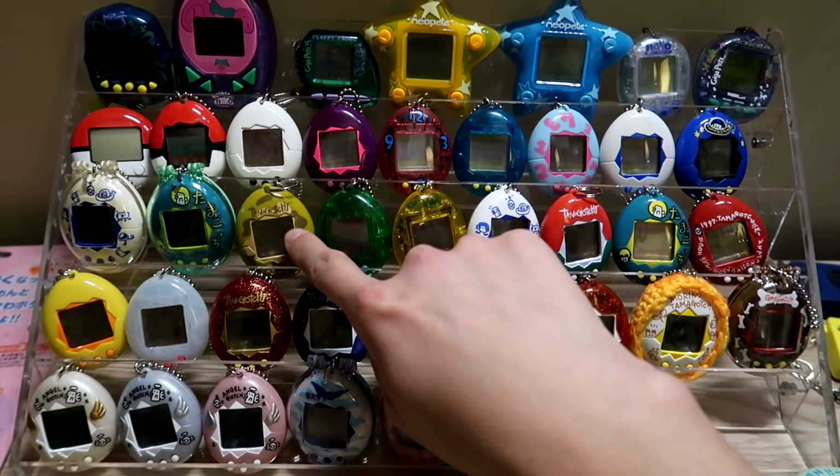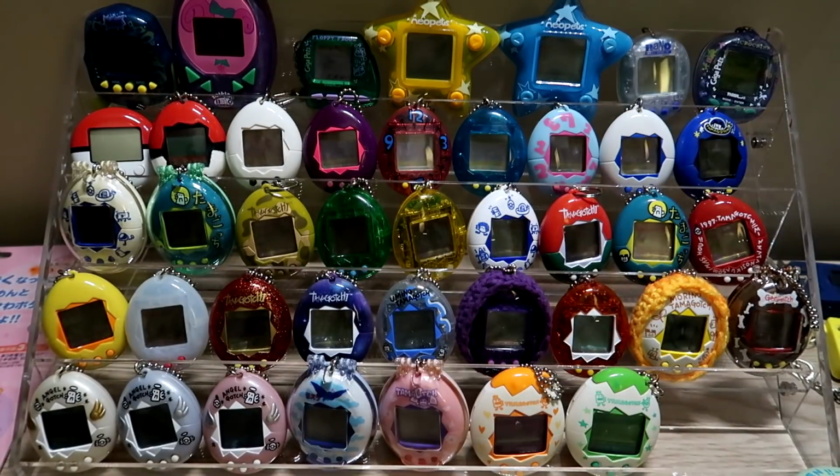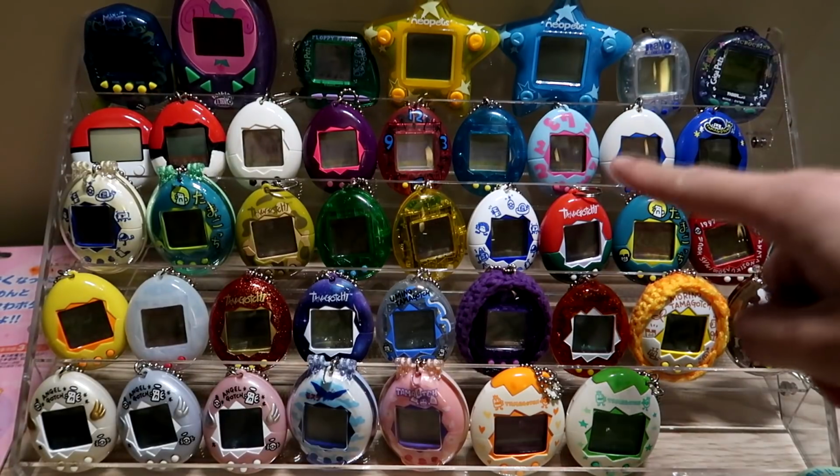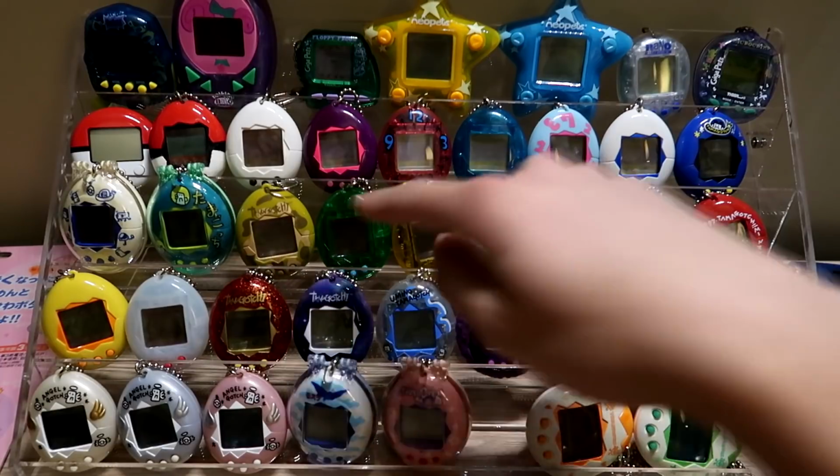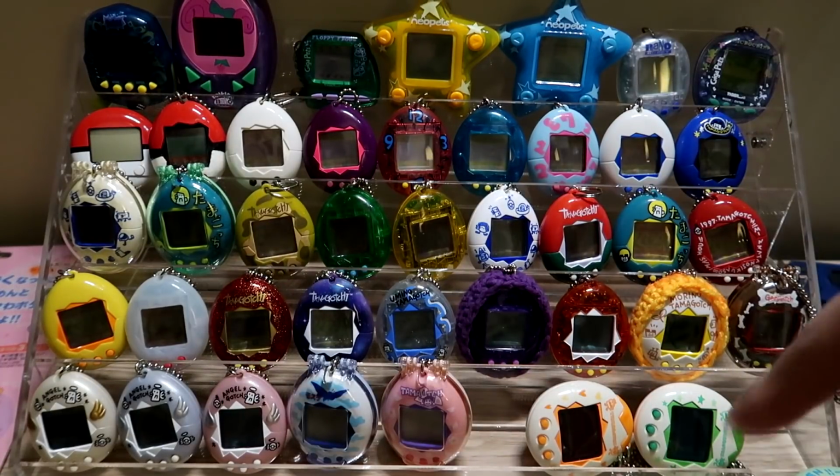This one right here, this camo one, was kind of my first Tamagotchi ever when I was really young. I also had this shell one at a Christmas at some point, but I'm pretty sure this was my first one. I'm knocking them over. I'll just leave those on their side.